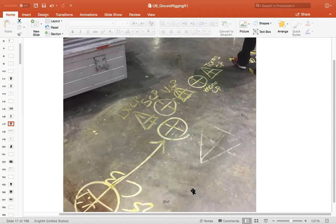But I wanted to throw this one up because it's a good image of what a ground rigger can be up against. And you have to know this stuff. I mean, you can't just walk in here and take a guess, because guessing just isn't going to cut it. Paul, do you mind walking us through these points, starting with the quarter ton on the outside?